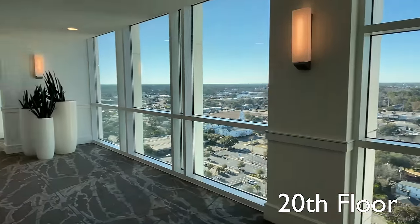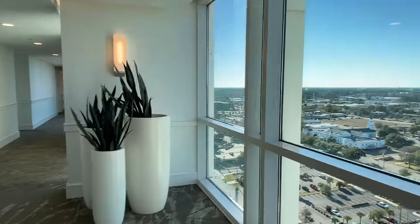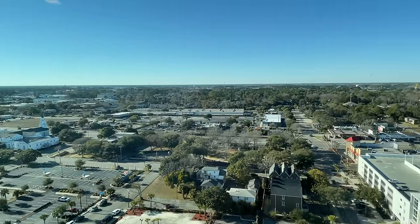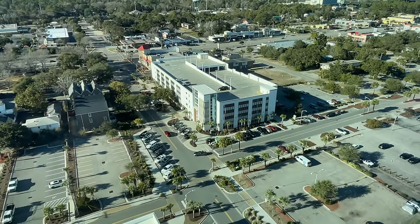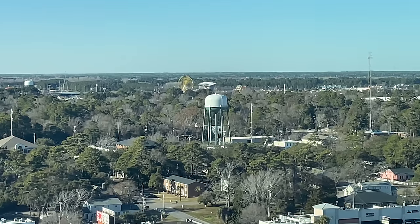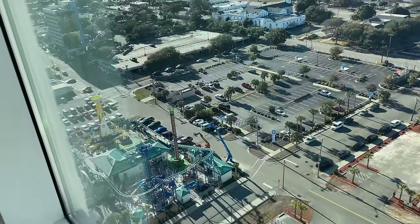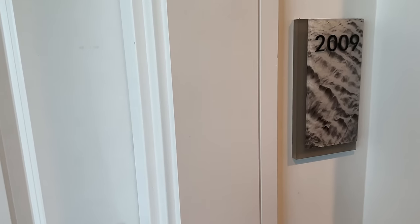You've got a really nice view of Myrtle Beach as a whole when you look toward the west. So the side of the building's all glass on all these hallways. There's that parking garage. And if you look out in the distance, you can see Broadway at the Beach and the Broadway 360 Ferris wheel right over there. You see it? At night it lights up. It's pretty. Down there, just across the street, it's a little mini amusement park. So we are on the 20th floor, room 9. So let's get this thing moving.